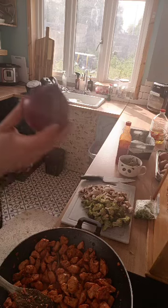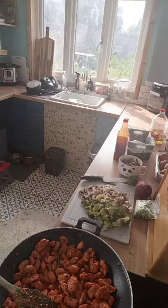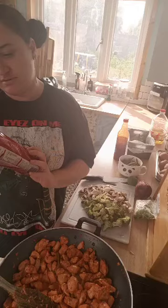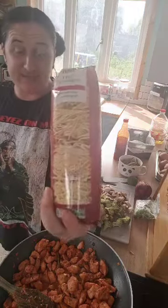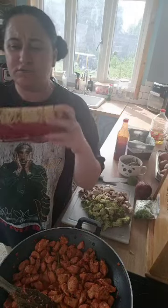And then I found an onion, red onion, yummy, and a lime, okay? And we have our sweet chili sauce. So we're going to do chicken stir fry noodles. It's just an idea for a dinner day if you can't think. And I have fine egg noodles from Tesco's, 99 cents. 4 large bundles of them in here.